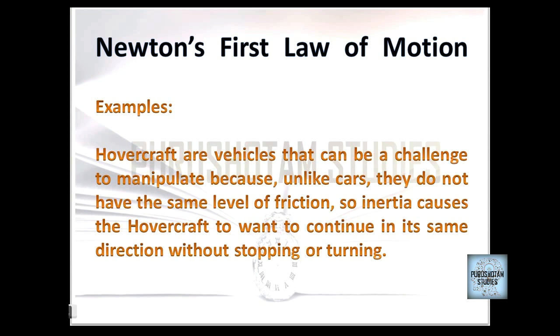Hovercrafts are also among the best examples of the first law of motion. Hovercraft are vehicles that can be a challenge to manipulate because, unlike cars and other vehicles, they do not have the same level of friction. So inertia causes the hovercraft to want to continue in its same direction without stopping or turning.